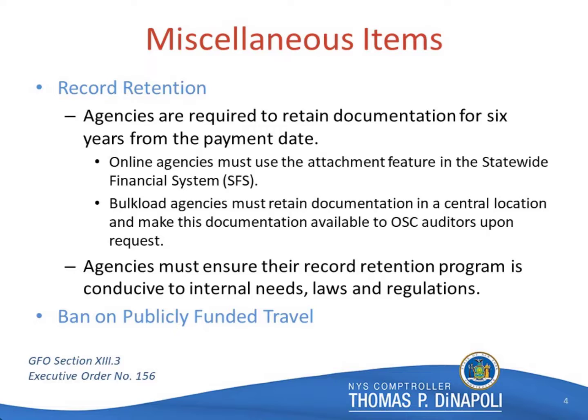Agencies should have a well-developed, documented procedure to ensure that documentation retains its integrity of the original, that it supports legitimate payments, and that it complies with relevant record retention requirements. And there's more on this in GFO section 13.3, record retention. An update on banned travel.